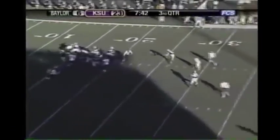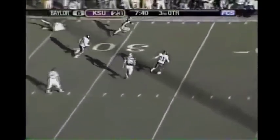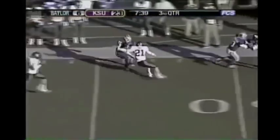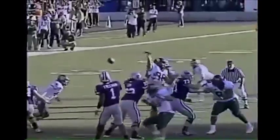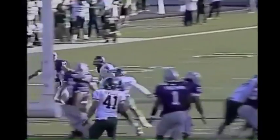Wants to throw, dumps it off. One-handed catch by Jordy Nelson. He slips a tackle to the 30, to the 40, to the 50, into Baylor territory. Jordy Nelson couldn't really fight him off because he had to reach back, and Dwayne Crawford came, but Jordy Nelson is a big kid. You have to tackle him and hold on to his waist and not his shoulder pads, and Dwayne didn't do that.